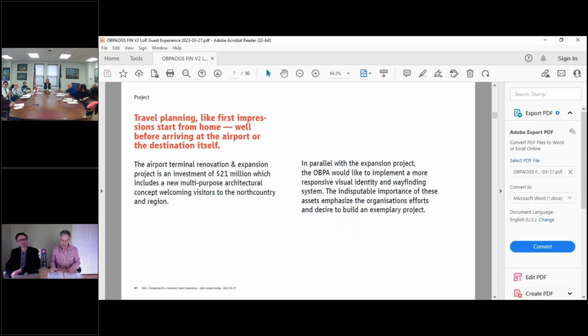So something else, not to forget, is that travel planning, like many things, really starts way before we get into a vehicle or set our foot out to walk somewhere. It's often at home and it's often on a website looking for the best prices or the easiest way to get somewhere. So it's often our first intuition or perceptions of what our travel may be like.